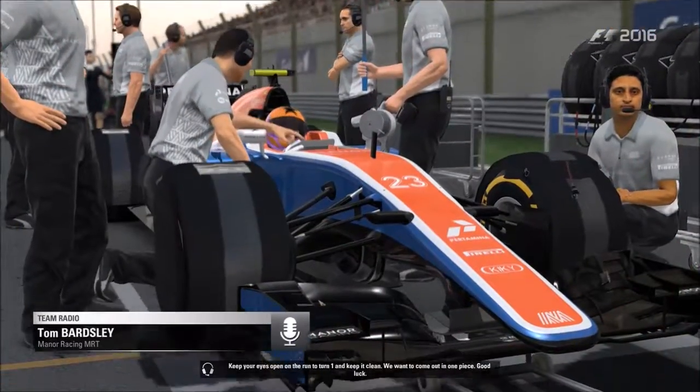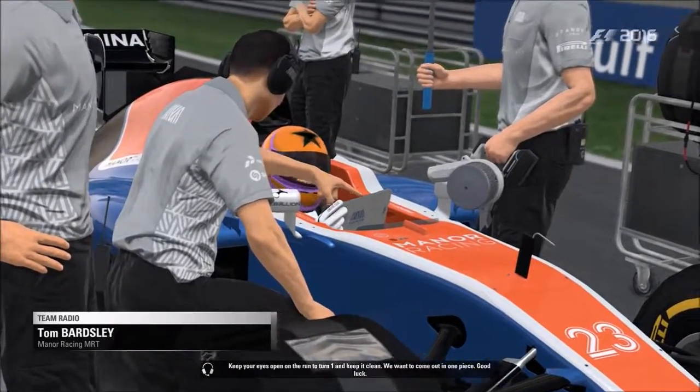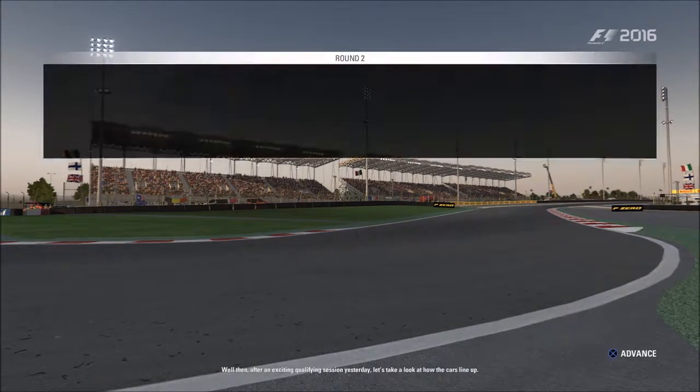Keep your eyes open on the run to turn 1 and keep it clean. We want to come out in one piece. Good luck. Well then, after an exciting qualifying session yesterday, let's take a look at how the cars line up.